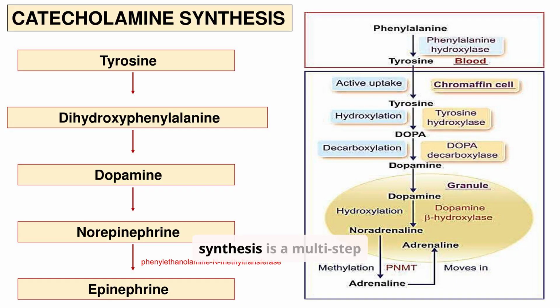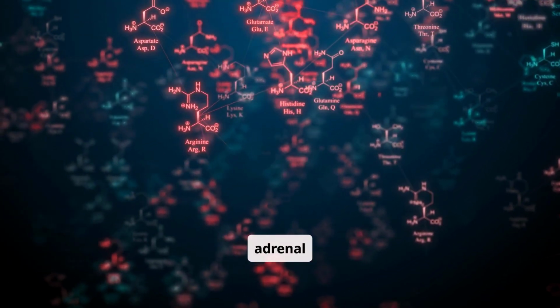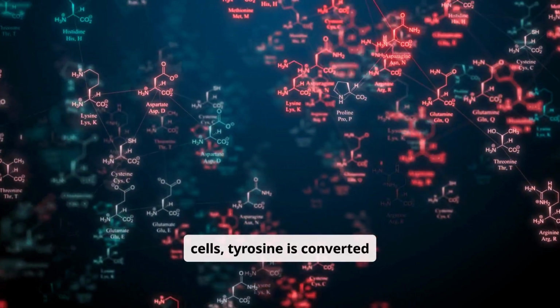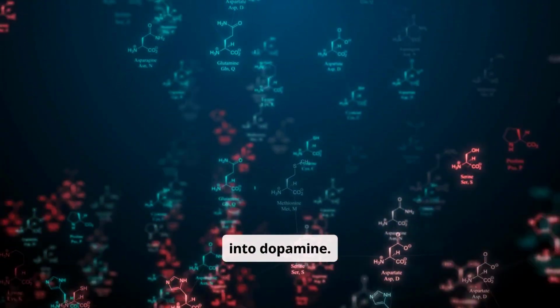Catecholamine synthesis is a multi-step process. It starts with phenylalanine converting to tyrosine. Tyrosine is then transported into the chromaffin cells of the adrenal medulla. Inside these cells, tyrosine is converted into dopa, which is then decarboxylated into dopamine.